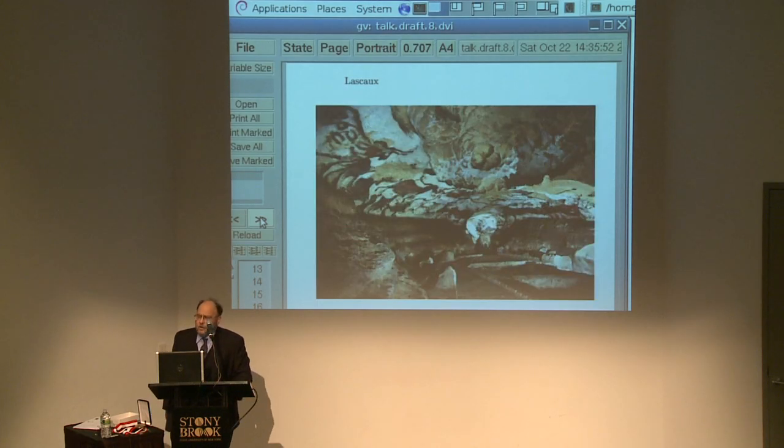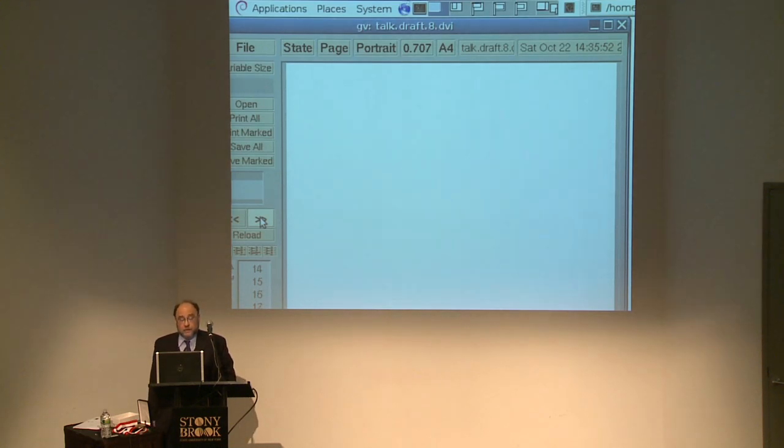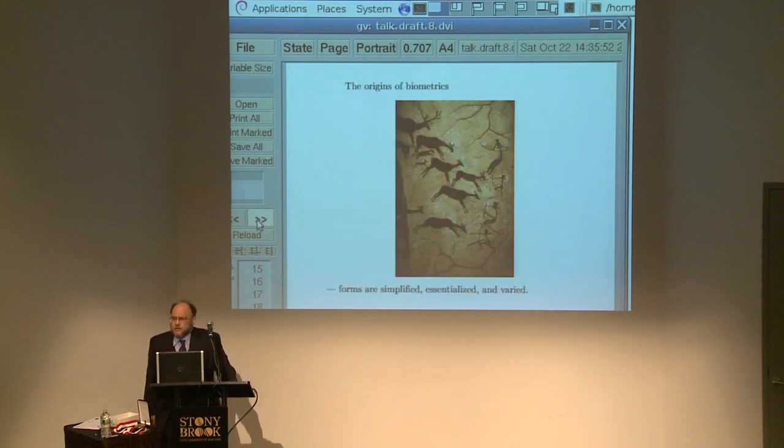And then going finally a long way back to the cave paintings, prehistoric Paleolithic art like Lascaux, where there might actually be a grid. I don't know if this is part of the original art or vandalism, but it's a surprise to find it there in those images. The point isn't about the grid back then. The point is about the representation of variability, simplicity, and the essential aspects of form as the origins of biometrics, of which our aspects of comparison are going to be one aspect.